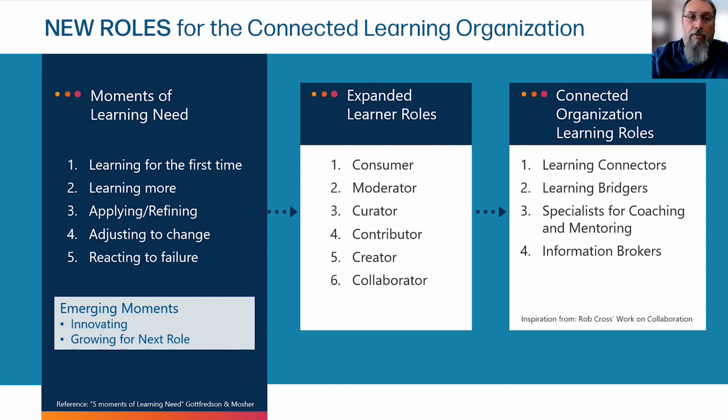The first one we talk about is the learning connectors. These are the people inside a business organization or unit who have access to the resources. This is the person we call when we don't know how to learn something, like figuring out how to do an expense report. Who do I call to get some help on how to do that? Learning bridgers are the people who make connections across the organization to bring insights, different perspectives, lenses, or resources to bear. These folks know where key resources are across the organization or even outside the organization in industries.